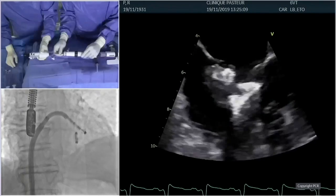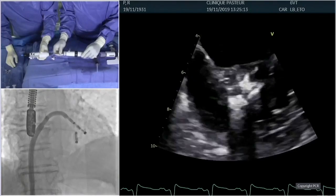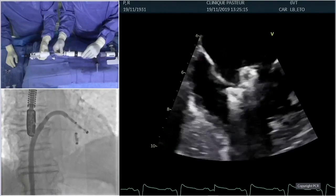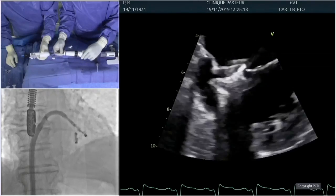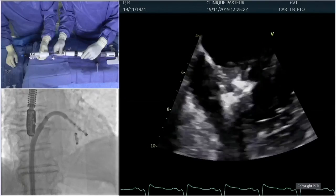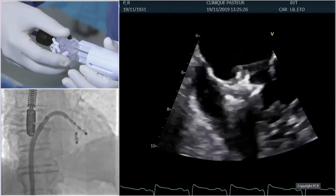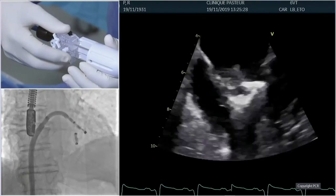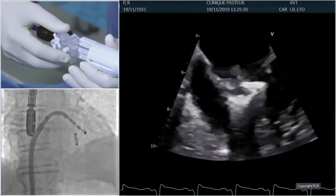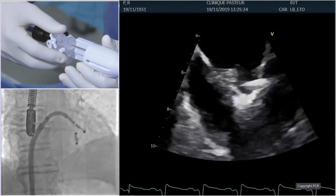Okay, just focus on the implant, and it's always more difficult when we have two implants. I think we are happy. The posterior for sure is fine. It's more the anterior. Anterior, I'm not sure. Okay, I'm rotating more anterior.